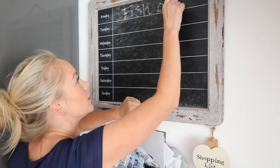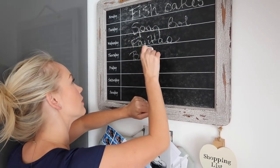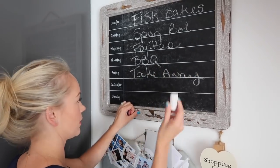My next tip is to meal plan and more recently meal prep as well. So all I do on a Sunday night is I will plan out what we're gonna eat for the next week. I have a little chalkboard in our kitchen which I write it all on, and I can just work out what we're gonna have.